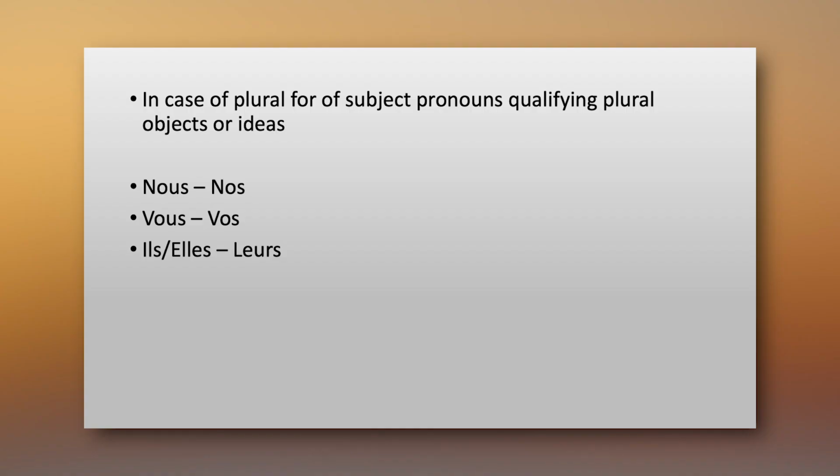So what if multiple people have multiple numbers of that thing? For that case, in case of plural, for the subject pronouns qualifying plural objects or ideas, it's nos. Like, nos parents, our parents. Vos professeurs, your professors. Leur chien: here, the pronunciation remains the same, L-E-U-R-S, leurs, but leur chien in plural becomes leurs chiens, their dogs.